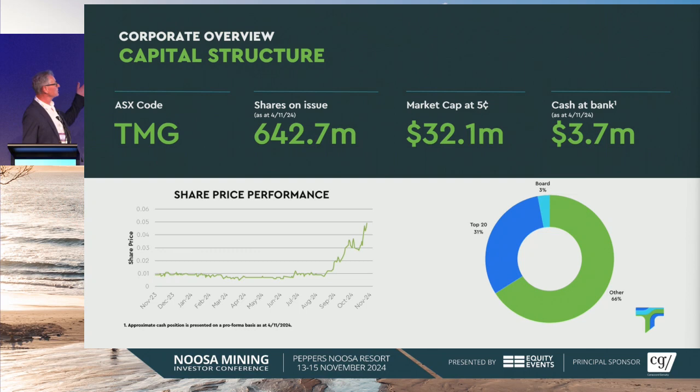Okay, just a quick look at the capital structure of the company. As you can see, we've got about 3.7 million in the bank at this point in time. The share price has had a good uptick ever since we moved into the antimony space, so obviously there's a lot of interest in what we're doing.